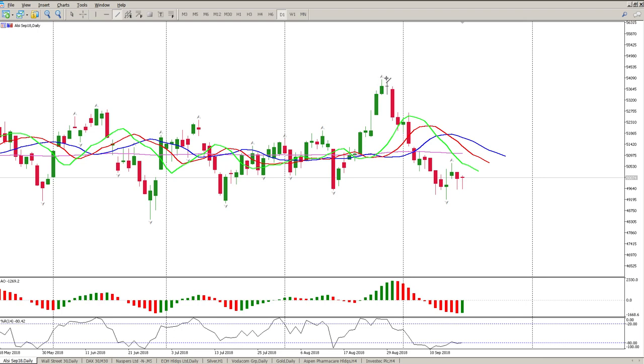And then the other one that we have here is that we have broken out of this channel. We had a downward channel, we broke out of it, and we are still hovering above it at the moment. Not convincing, but it is definitely there. The fact that we've got a green bar here as well is an indication that we are possibly looking at this being a consolidation for a move to the upside.